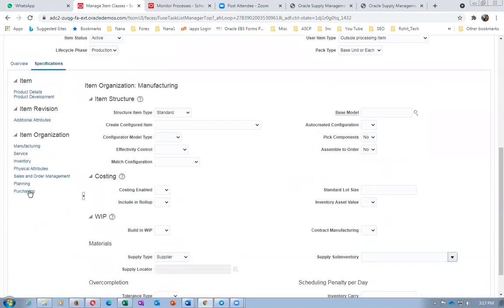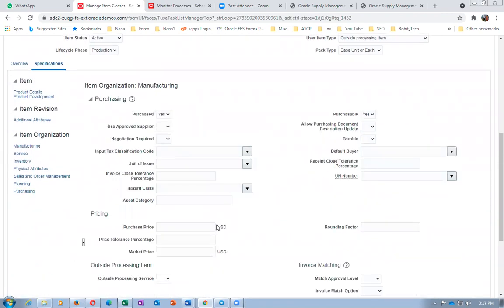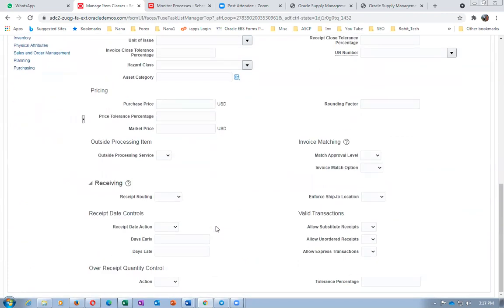You go there, go to the purchasing. And then we have an attribute for this. It is not available in eBiz. Fine, so here we have an attribute for this: Outside processing service, make it as yes. Fine, this is the attribute. I will not make the purchasing price as one now. So this is an important attribute for this.